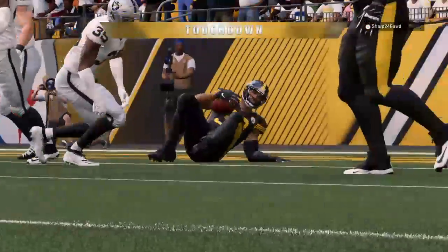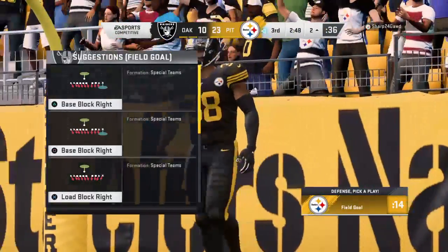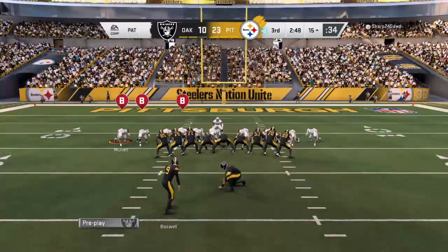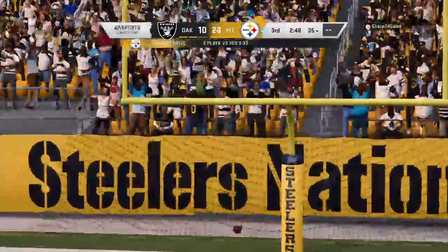And he's going to take it in for a Steeler touchdown. Taking it in from 7 yards away. And the Steelers capitalize on the short field as they take it in for 6. Always important to get the first score of the second half. Now you start to pull away a little bit and get some breathing room going.